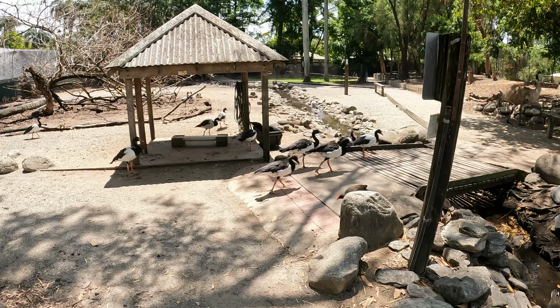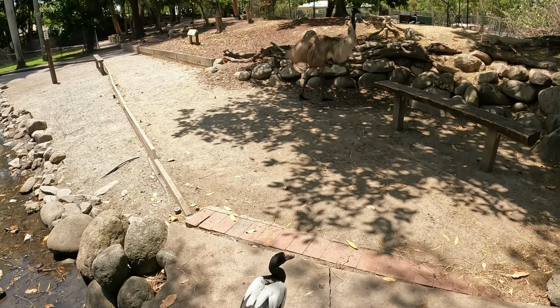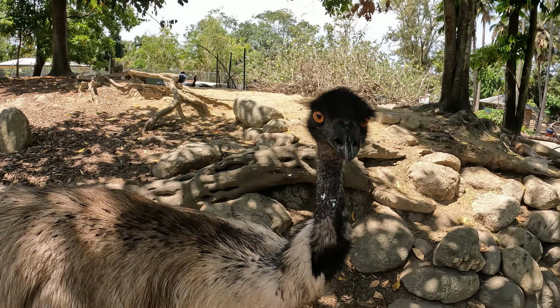So this is the wildlife habitat at Port Douglas. Magpie geese everywhere. They can come and go as they please. They can actually fly away and go wherever they need to go. Big old emu. How are you, mate? How are you, mate? How are you, mate? How are you?